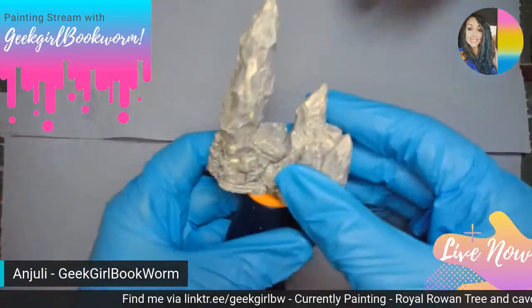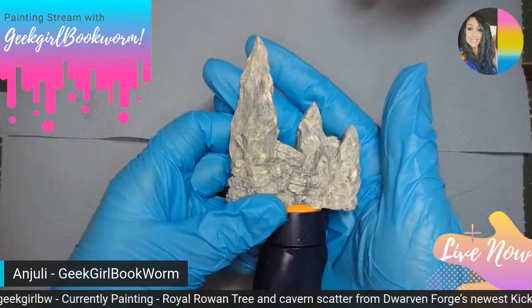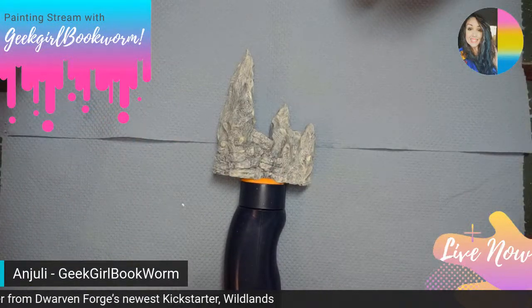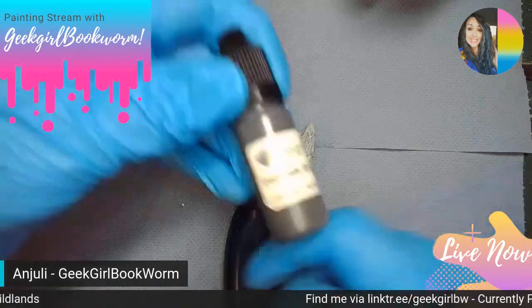We're going to start with this one because this one's nice and easy. It's just the scatter terrain for one of the caverns, just some rocky bits. I'm going to start with some dark colours. I'm going to go with concrete grey.